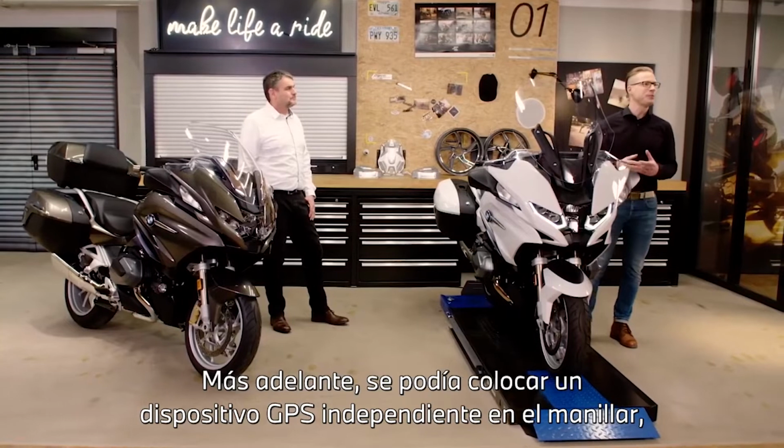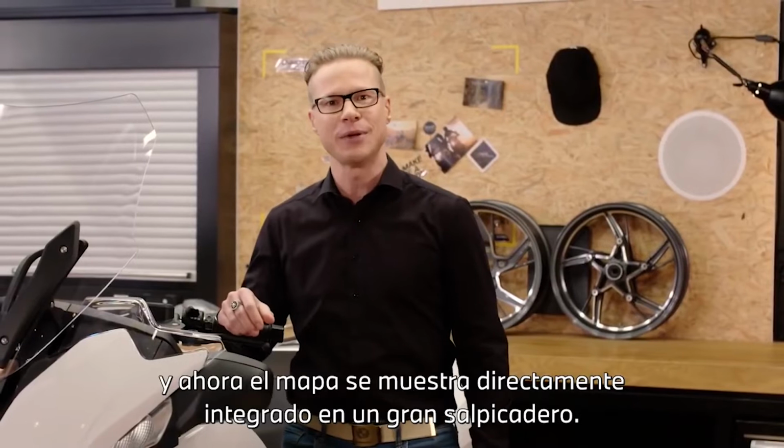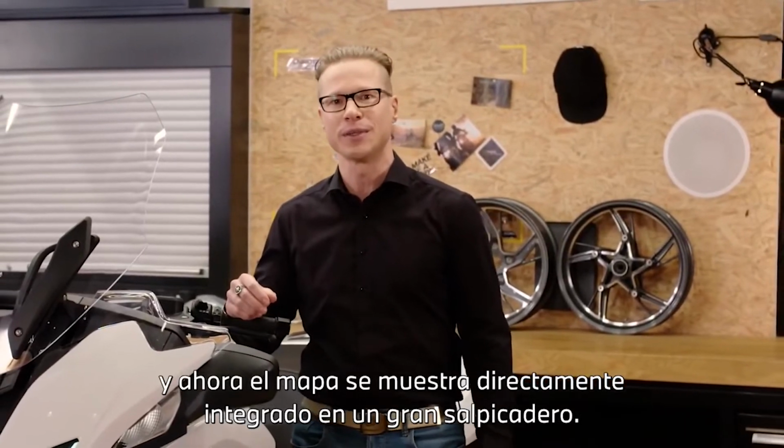After that, you were able to put a separate GPS device on your handlebar. And now, the map is displayed directly, integrated in one big dashboard.